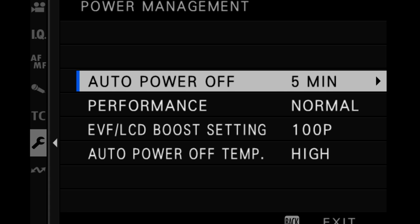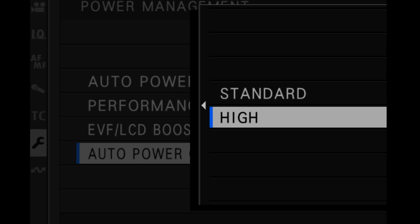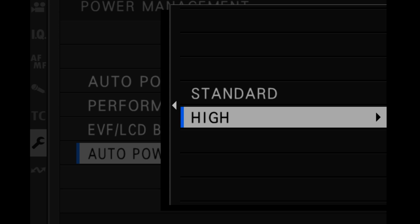There's also a menu where you can set the warning for high temperature. Which is really a must. I mean, if you are planning to shoot for a longer period of time, please turn it on, otherwise it will happen much faster.